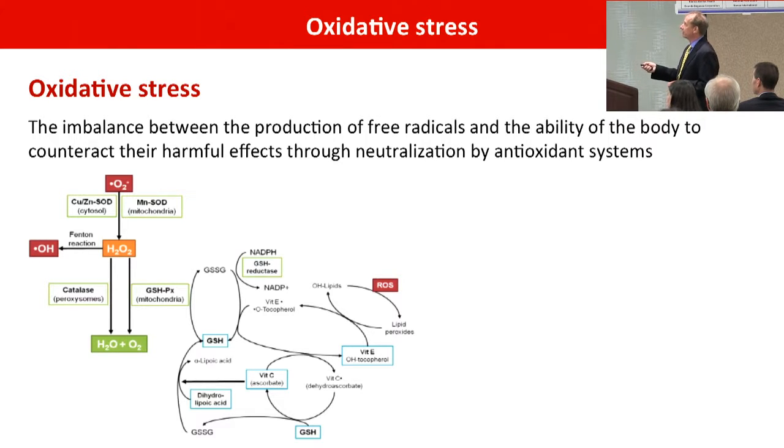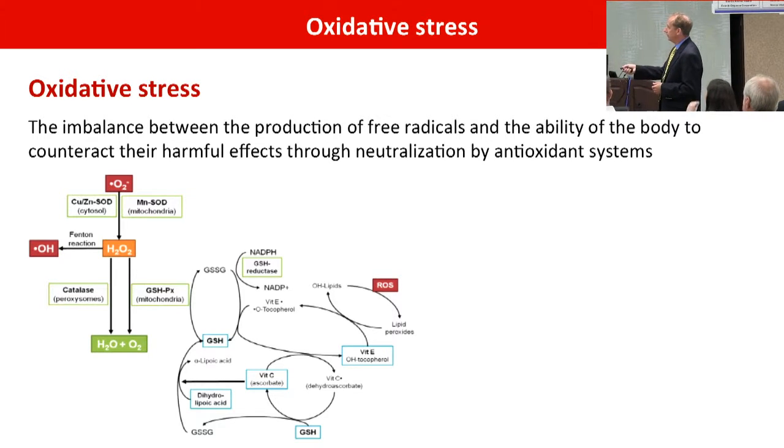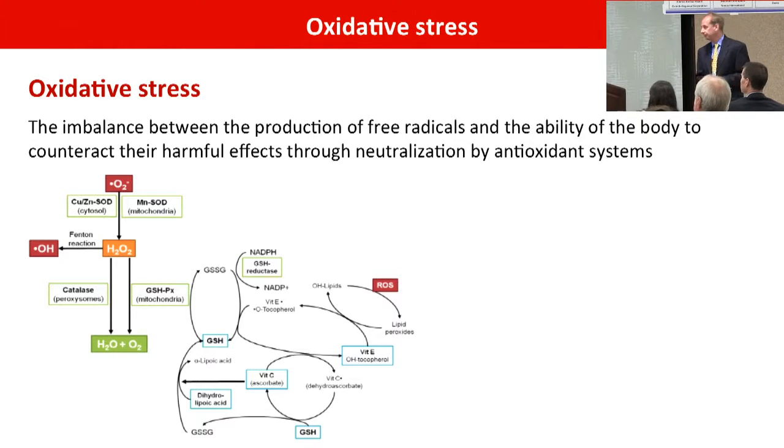And oxidative stress basically is an imbalance between the production of these radicals and the ability of the antioxidant system to counteract their harmful effects. There are many nutrients involved in trying to provide antioxidant properties in the body, including superoxide dismutase, which has copper, zinc, and manganese involved, glutathione peroxidase, which has selenium involved, and vitamin E, vitamin C, catalase, which is iron. So there are many processes in place in the body to try and counteract the impact of reactive oxidant species in the body.